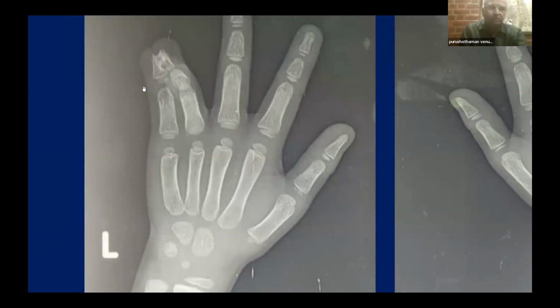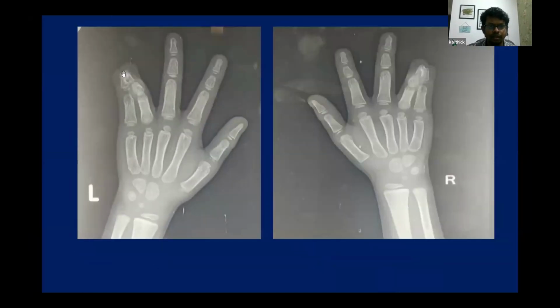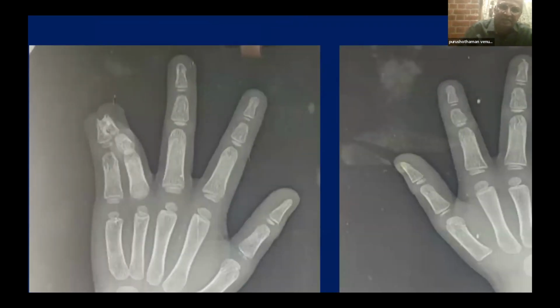So ring finger, all three bones are there. Little finger? Yes, sir. Little finger, the mid phalanx is absent. And terminal phalanx? There is a present, sir. There's a distal fusion. Sometimes you can have an overlap. It will look like a fusion. You have to clearly see whether it is fused or not.